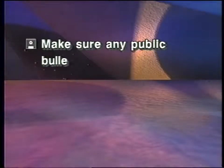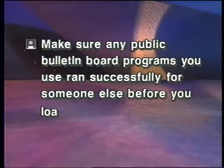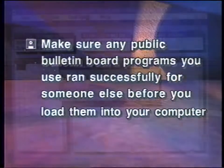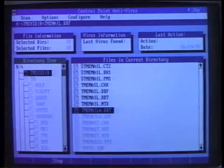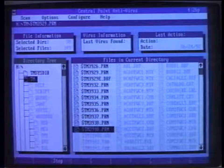Make sure any public bulletin board programs you use ran successfully for someone else before you load them into your computer. Finally, you can install a virus checking program that will test your computer each time you start it or insert a different diskette. Now that we've discussed some of the responsibilities of a computer user, let's take a closer look at the computer equipment itself.